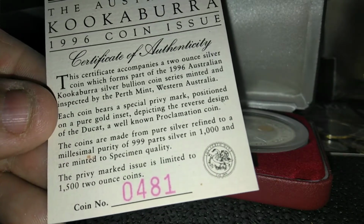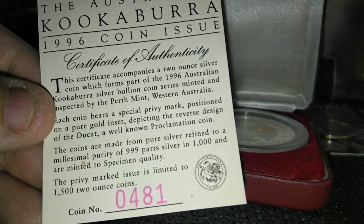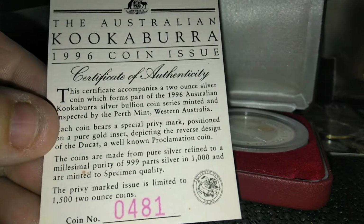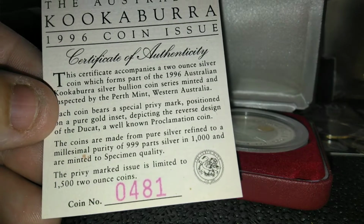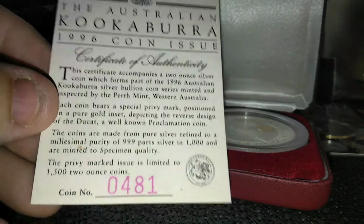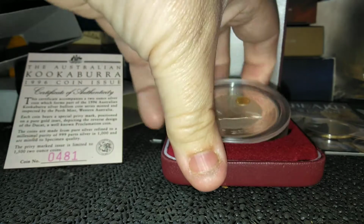And this one is lovely. It actually depicts the reverse design with a Ducat, an actual Ducat privy mark. So these are all 999 coins. This is also another 2 ounce, and this is from a total mintage of 1,000. The privy mark issue is limited though to 1,500 in the 2 ounce. But generally, I think the others was only 1,000 and so forth. Now this is in a burgundy leather case.